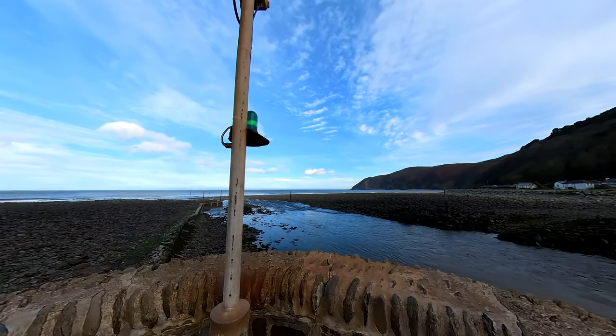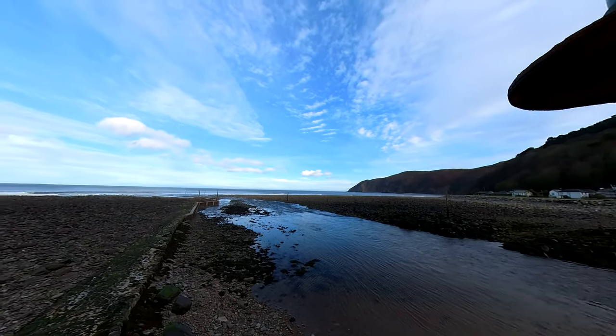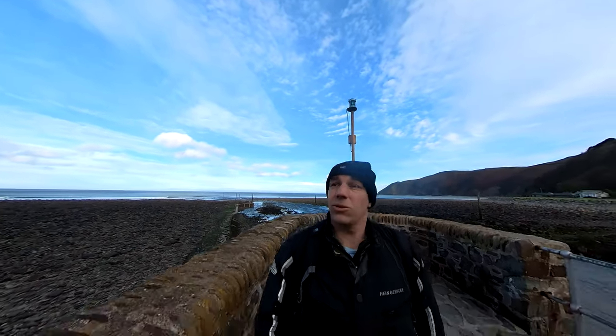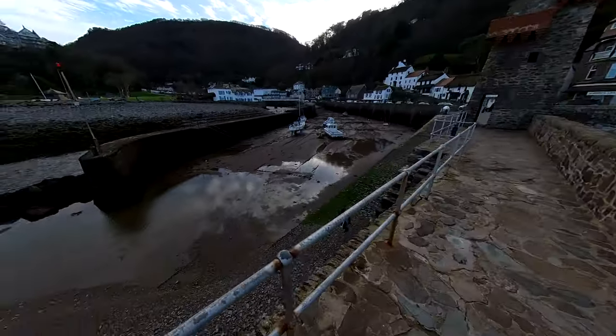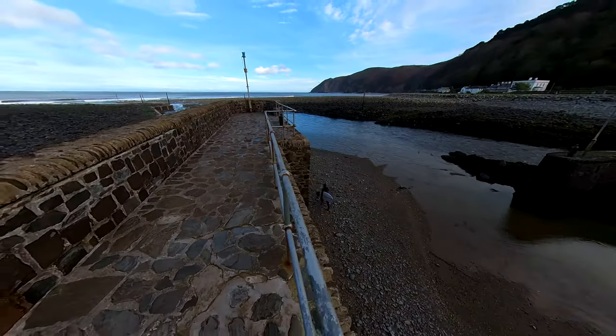So, finally arrived in Lynmouth. Cracking ride up there of Exmoor. Come from over the top there. It's a beautiful day. I'm storming. Surfing. So we'll get some groups.